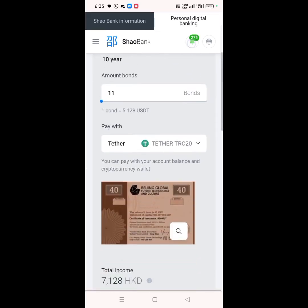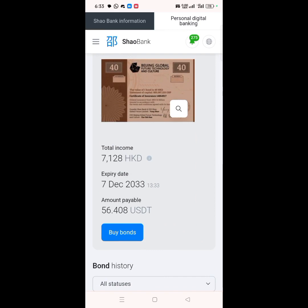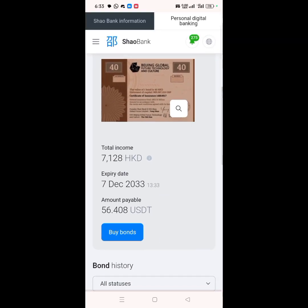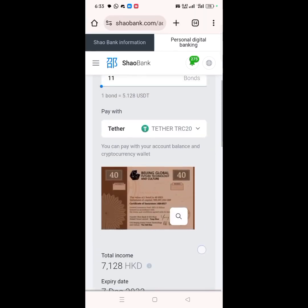So once you select it, the next thing you have to do is click on this particular place that says buy bond over here, this blue section that says buy bond. Once you click on it, it's going to take you to where you get a USDT wallet address. And once you get the USDT wallet address, deposit the exact amount of USDT or the cryptocurrency you select.